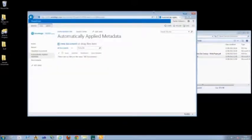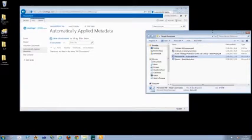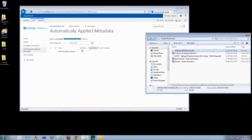So let's take, this is a SharePoint 2013 form. Again, standard document library. And what we're going to do here is just upload the document. So let's take this one, Childcare Bill Summary. SharePoint 2013, we can just drag and drop, which is all very clever. And that takes a few seconds to do what it needs to do. Okay, so we're done. So let's look at the properties.